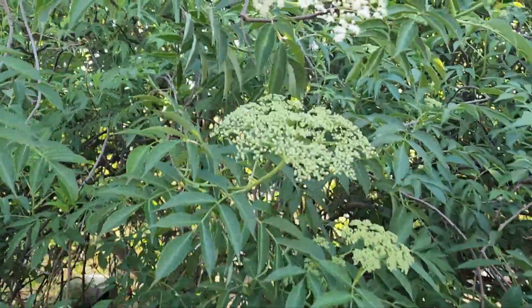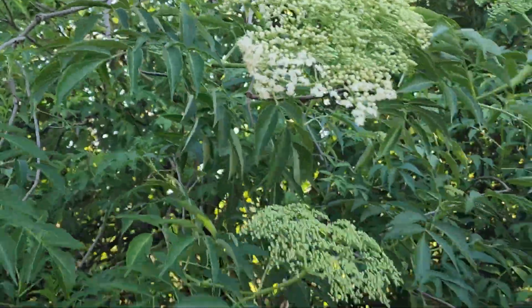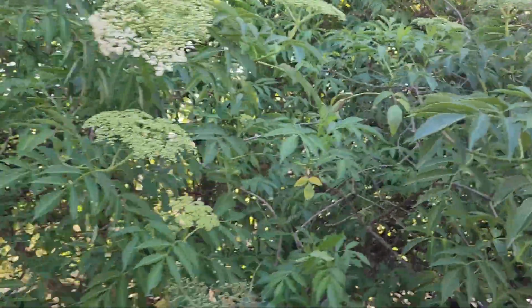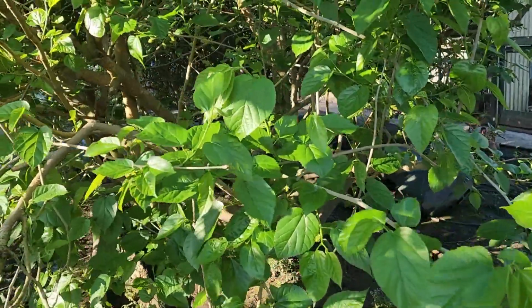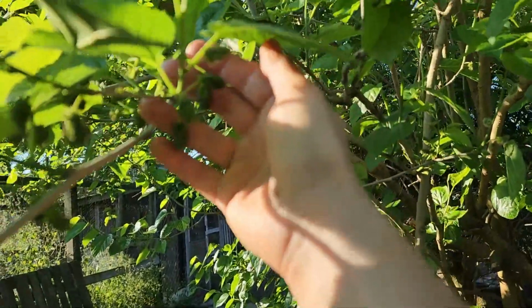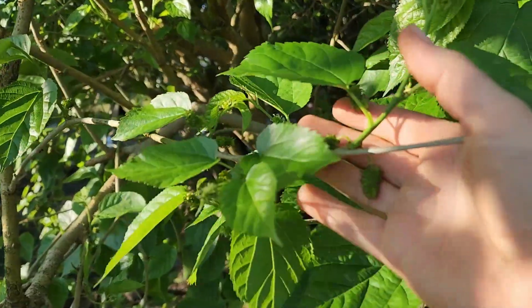The elderberry, the European elderberry, Sambucus nigra, is having lots of new growth again, and berries forming too. And let's have a look at the mulberry. Mulberry is going nuts, and I'm really hoping that the birds will be nice to us this time and we get some delicious mulberries to eat.